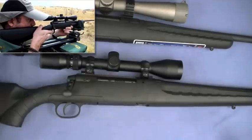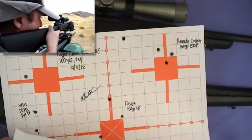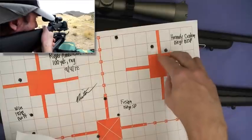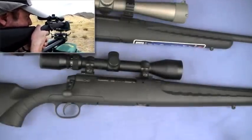If we are to remember how the Ruger American shot, it's basically the same. These two guns shoot very similar to me. You know, there's a Hornady Custom. Almost an identical group. You have two close rounds, one thrown. To me, that's the gun, not the shooter. I'm gonna call it a 1.5 MOA gun, just like I did the Ruger American.